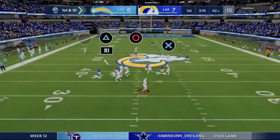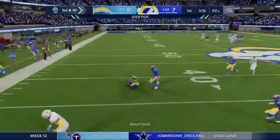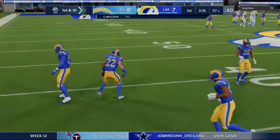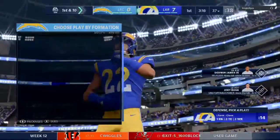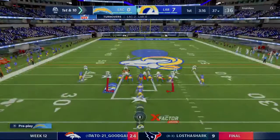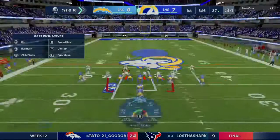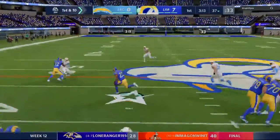A shotgun snap for Herbert. And he fires one that's intercepted. Picked off around the 37. And his guys are going to get the football at the 37-yard line. What a start defensively. Your offense goes out, gets the touchdown, and then you get the interception. Just perfect. How about the discipline that they showed on defense?